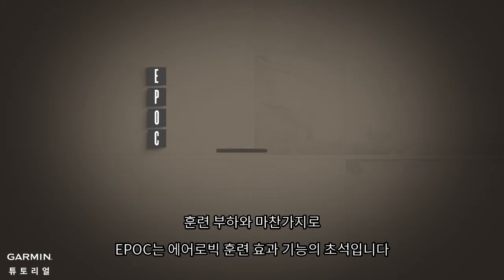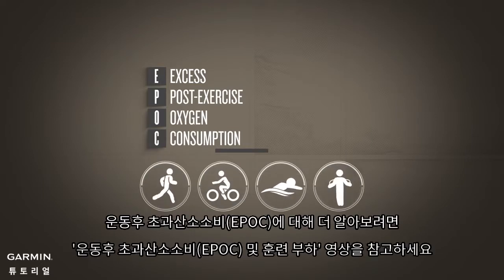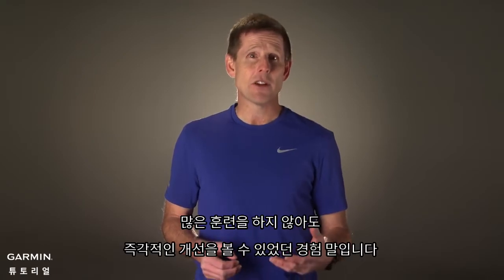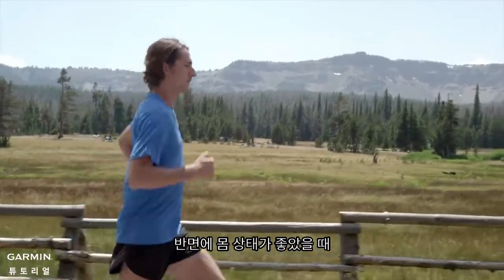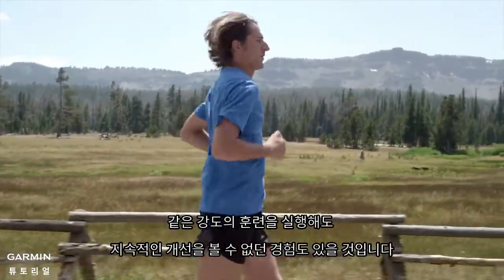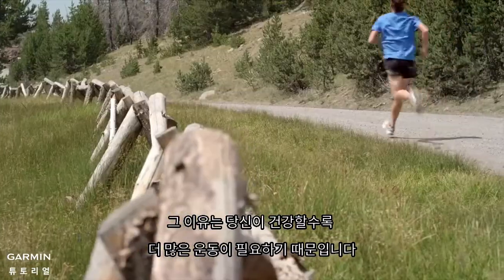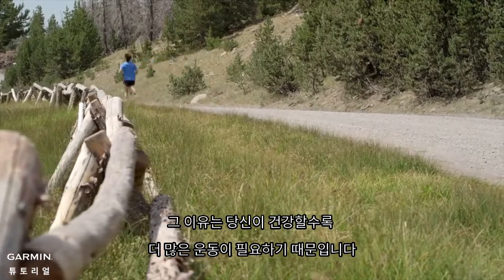Just as it is for training load, Epoch is the cornerstone of the aerobic training effect feature. For more information on Epoch, watch another video in this series titled Epoch and Training Load. Have you ever noticed that when you're completely out of shape, it doesn't take very much training to see immediate improvement? On the other hand, you might have noticed that when you are fit, training at the same level makes it harder to continue seeing improvement. That's because the fitter you are, the bigger the dose of exercise is required to make progress.